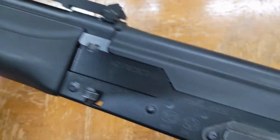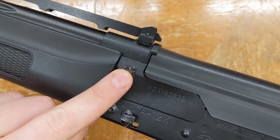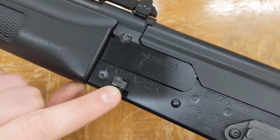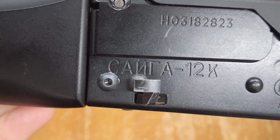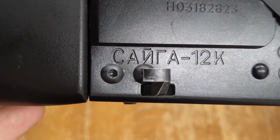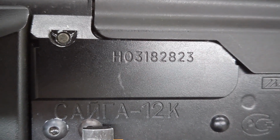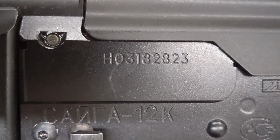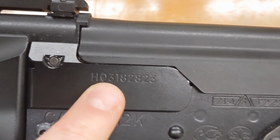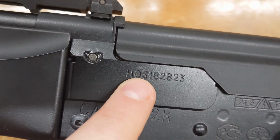Going down the receiver, at the front is a cross pin which secures the front trunnion, and as with other pins on the gun, this is actually steel. Below it is the stock retaining latch, which holds the stock in place when folded. Above it is the Saiga-12K marking, which we sometimes see rendered as Kanta 12 by Americans who are allergic to Cyrillic. Above that is the serial number, which, as with all the other markings, is identical on all of the TM Saigas. The first 2 numbers, 03, indicate that this is copied off a gun manufactured in 2003.